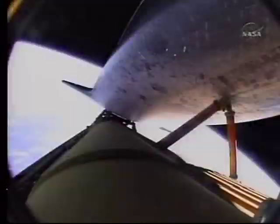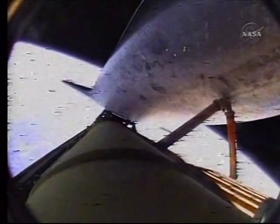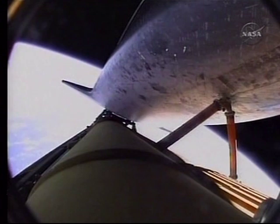Houston, Endeavour, here comes Ops 106. Thanks, Roman. We're watching.